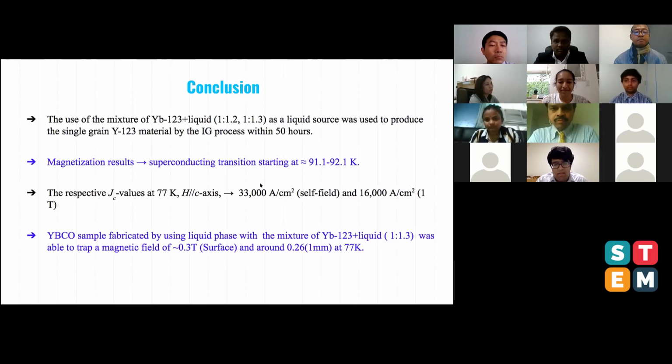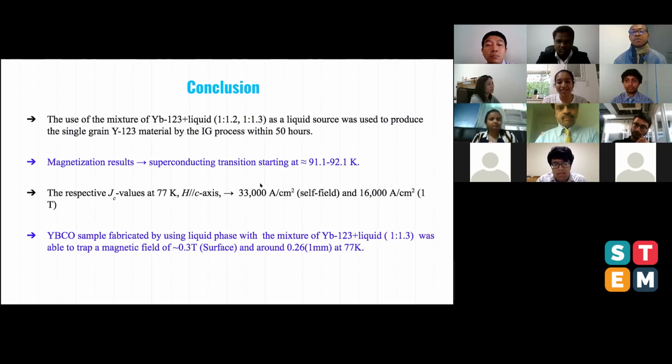The YBCO sample fabricated by utilizing the liquid phase with a mixture of ytterbium-123 plus liquid with the ratio 1:1.3 was able to trap a magnetic field of 3,000 Gauss at the surface and around 2,550 Gauss 1 mm above the surface at 77 Kelvin. The trapped field results confirm the single cone nature of my sample, and the present results indicate that the mixture of ytterbium-123 plus liquid as the liquid source can help to produce single-grain IG process Y123 superconducting materials, and needs further optimization to utilize this material in industrial applications.